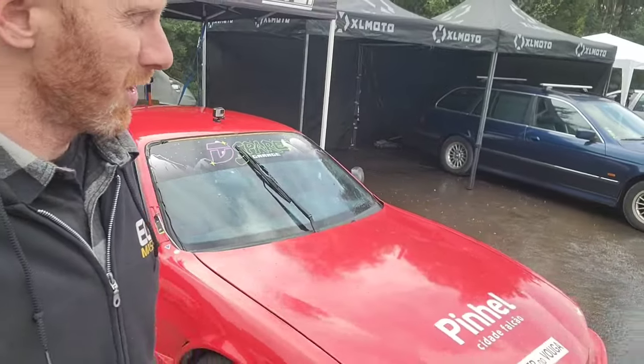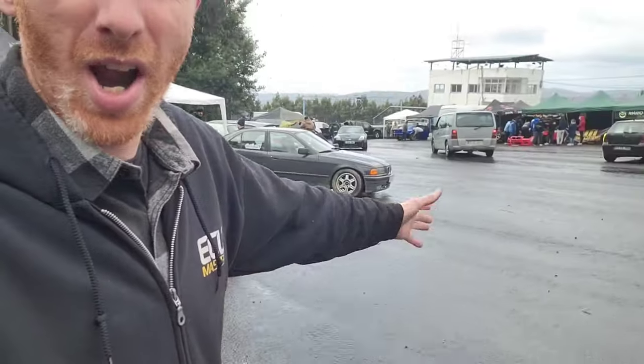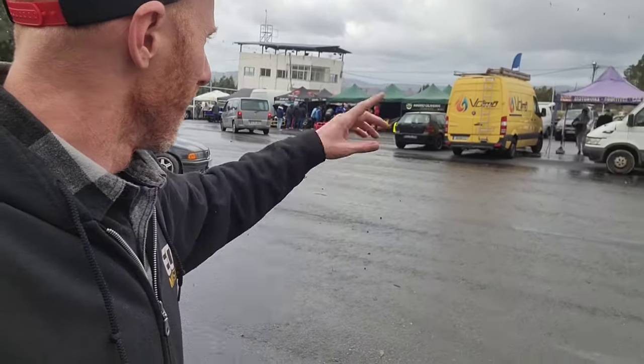Carlos went out and did some laps in this car. He said it's all good. I won't say it's drying out, but it's not as wet as it was. So I'm gonna go find some people to drive with on the track. Back to the action, let's go.